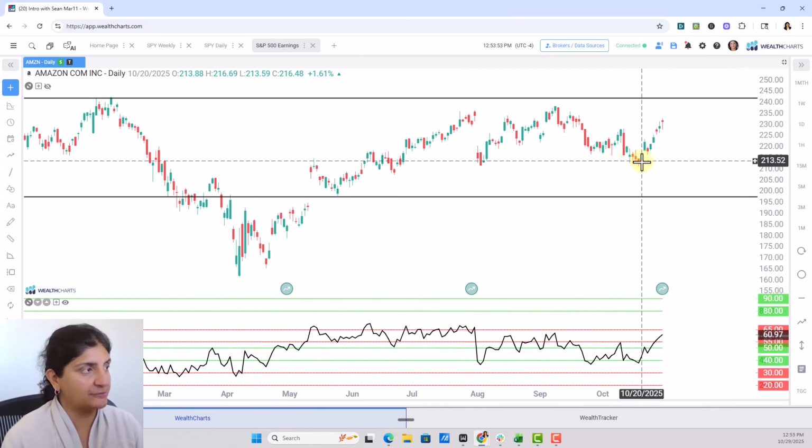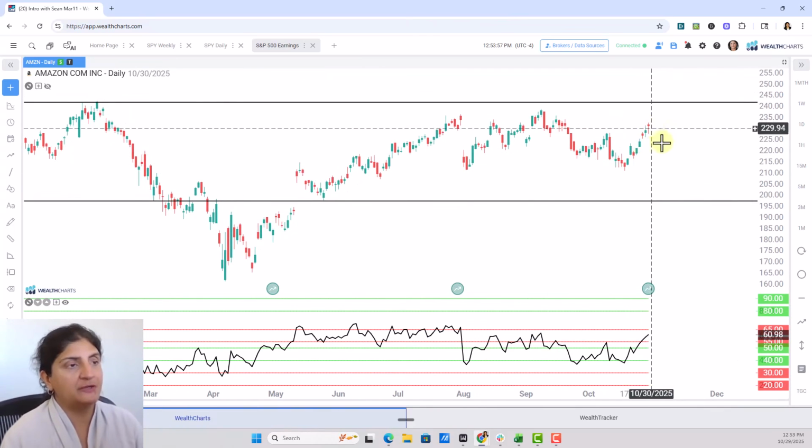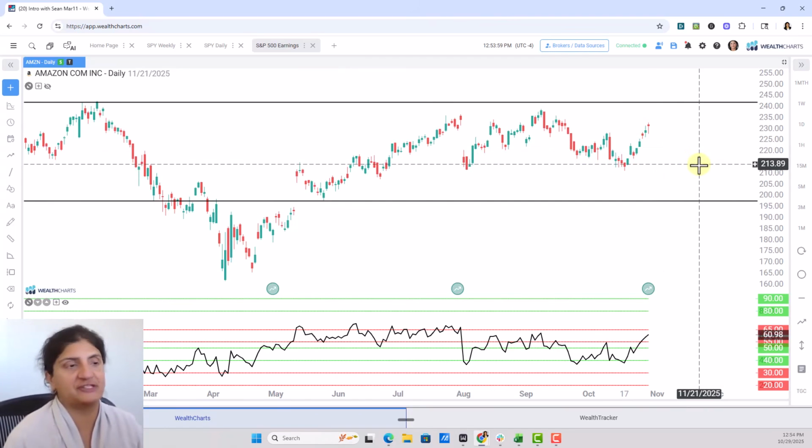On the daily chart, the most recent catalyst from a shareholder perspective that would improve demand for this stock is that the company is getting rid of something like 14,000 corporate jobs, using AI to streamline. This is just within the past 24 hours. So that is like bad news.